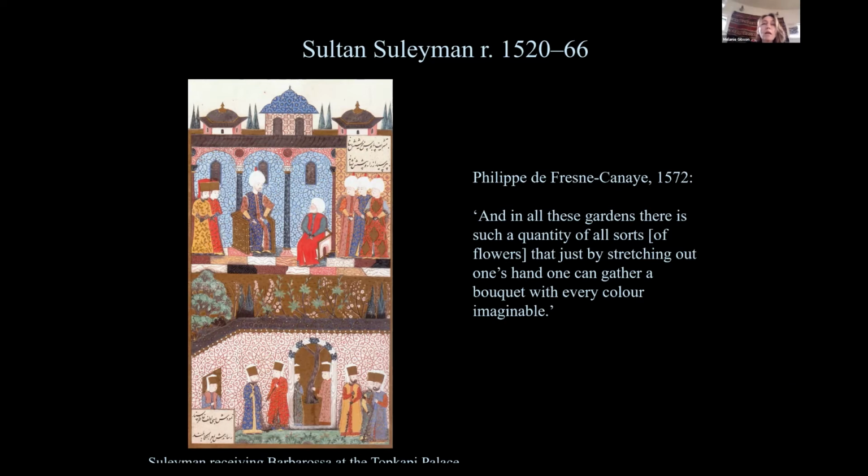So I show him here, we have this image of him from the historical manuscript, the Suleymanname, and the artist has tried to represent different courtyards within the Topkapı. So here is Suleiman sitting on his throne. He's the largest figure, as you would expect, and his Admiral Barbarossa is having an audience with him, significantly smaller, and sitting lower than him.